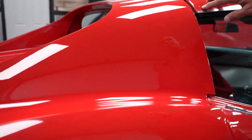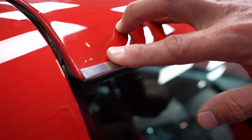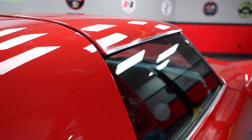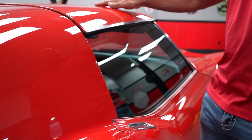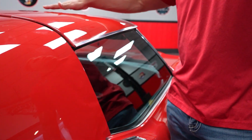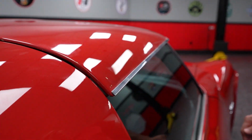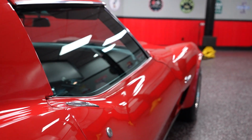There is a little chip there on the passenger side T-top. And once again, up top here is where you're going to take all your sunshine. So there's a tiny bit of clear coat fade on both T-tops, but not bad at all. It still presents itself very well. It's a little bit of patina.